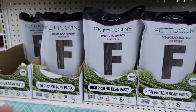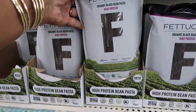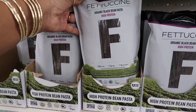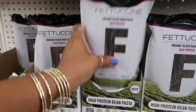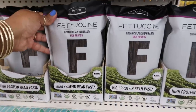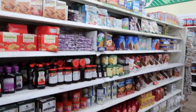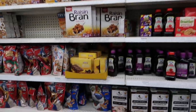Oh look at these, fettuccine organic black bean pasta, high protein, 22 grams of protein, 11 grams of fiber, and keto certified. That's pretty cool, by Laviva. I think that's how you pronounce it. Okay you guys, so that's it for this Dollar Tree, but we are going to head over to a different one just to see what else they have over there, so stay tuned.